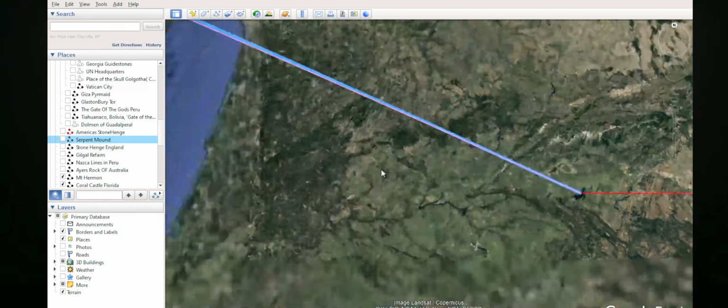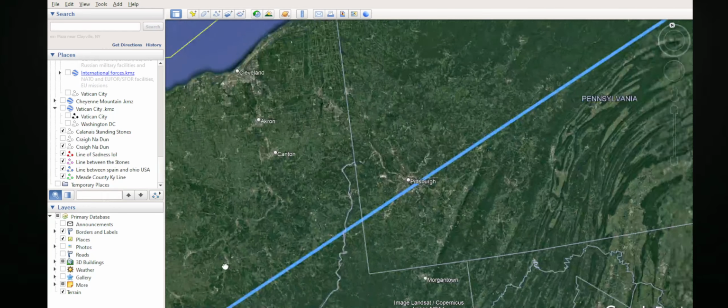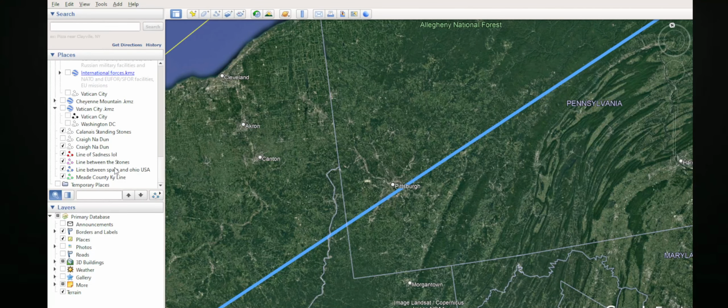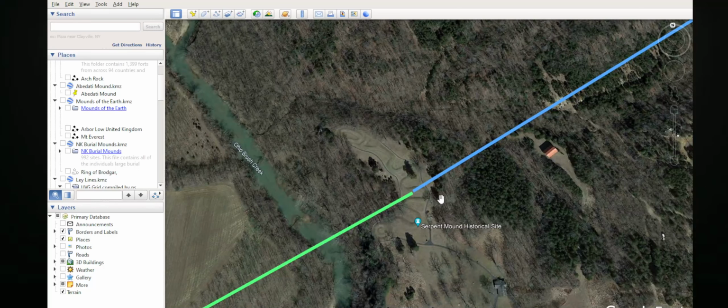Let's go back to, let's just go here. Bear with me. All right. Let's just go to the end of it. It's going to show me the Serpent Mound. So I did a map. I wanted to map it out. So there's the Serpent Mound. So, the Serpent Mound, if anybody doesn't know about this, it's actually on my thumbnail, or on my logo of my Visual Disturbance channel. But, I wanted to make a connection.